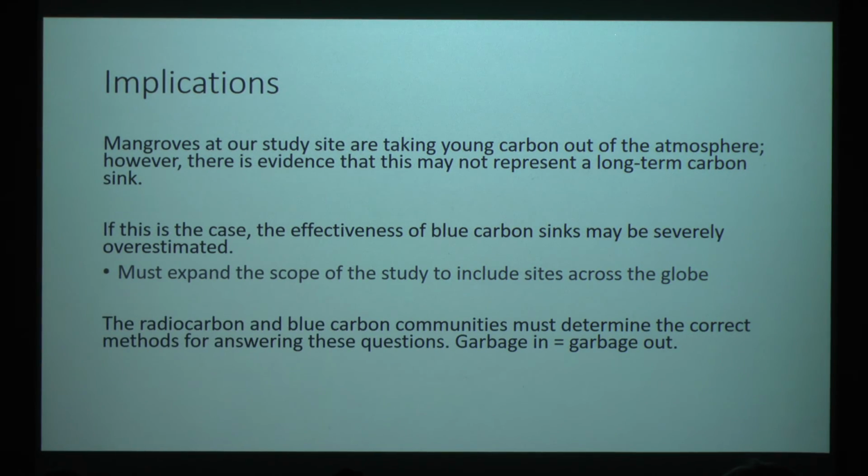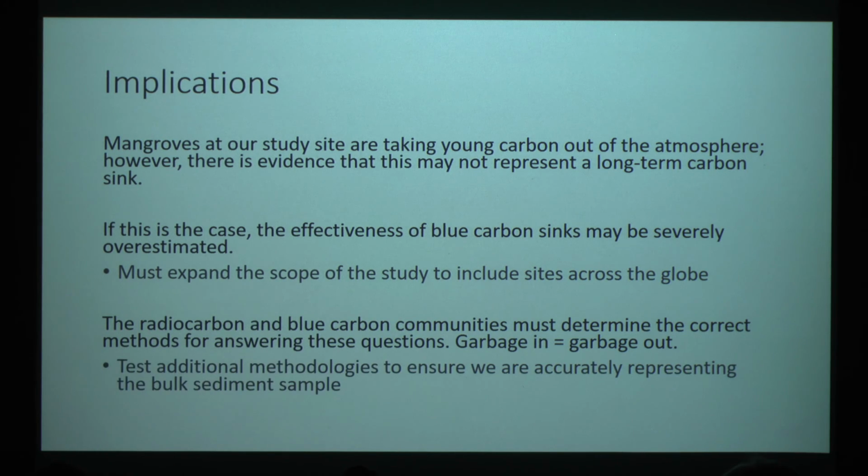In addition, I think the radiocarbon and blue carbon communities need to decide on the best methods for answering this question. And so I think you hear the garbage in, garbage out a lot when it comes to modeling. But I think in this case, this applies here too, where we need to determine if we're using the wrong methodologies, will we be coming to correct conclusions, and test additional methodologies to ensure that we're accurately representing the samples we have.